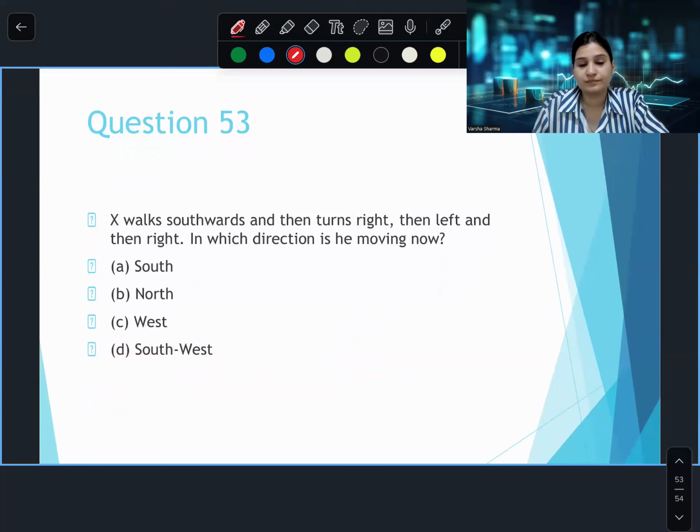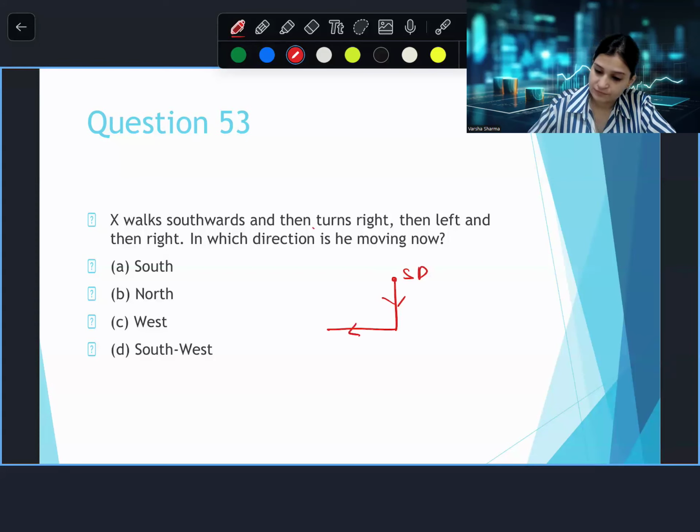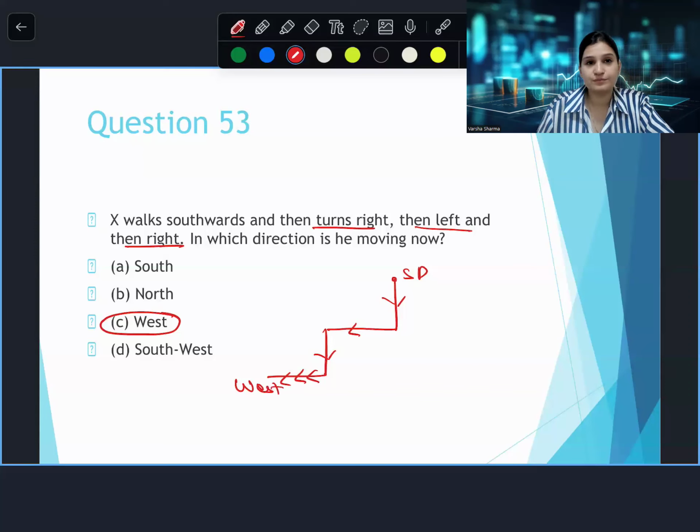53. West. X walks southwards, starting point. Turns right. Then left. Then right. Which direction is he now moving? West side? Yes or no?